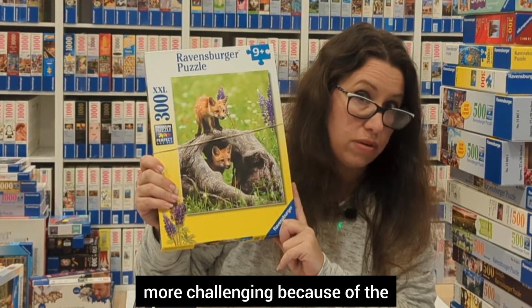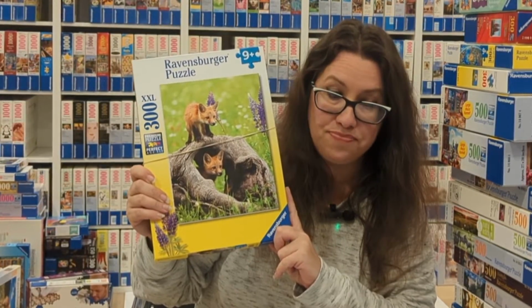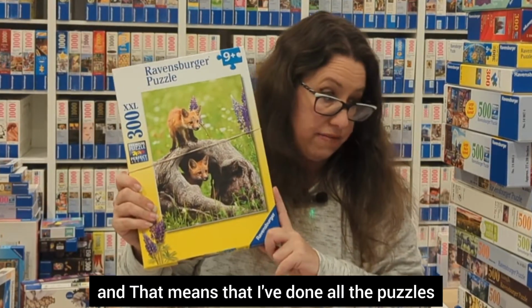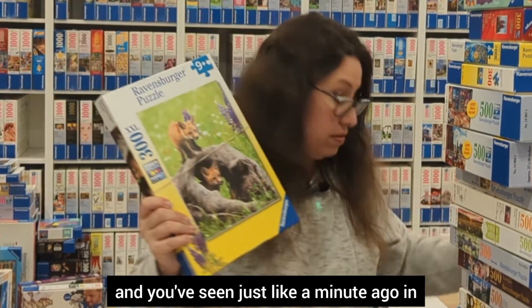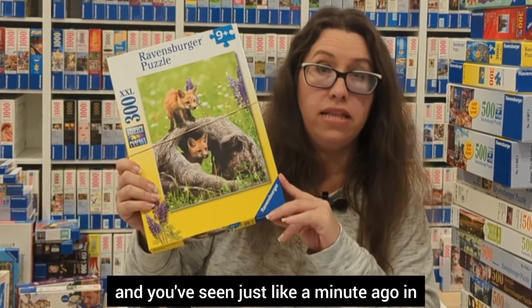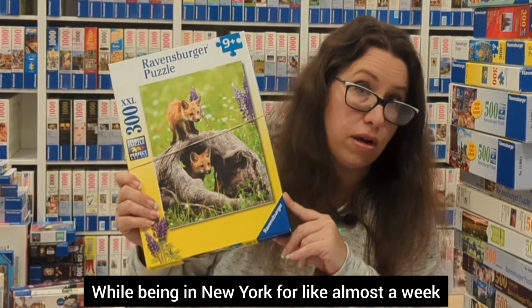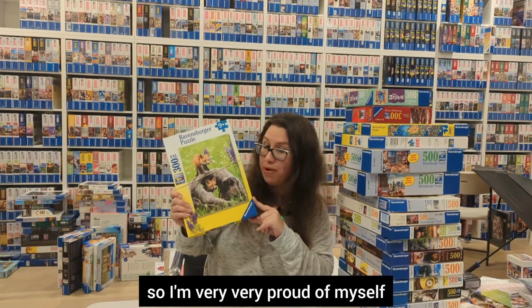Always more challenging because of the fact that the light is not amazing, and that means that I've done all the puzzles you can see here, and you've seen just like a minute ago, in the first 2 weeks of April until April 15, while being in New York for almost a week. So I'm very, very proud of myself.